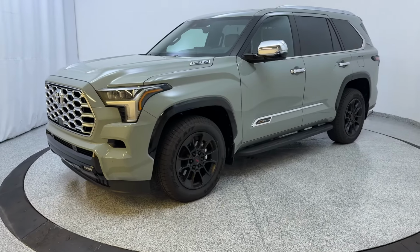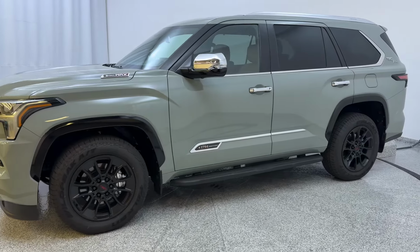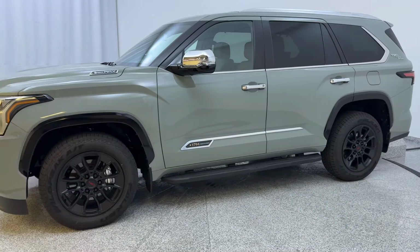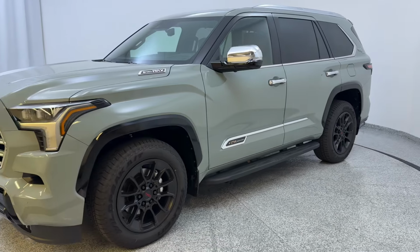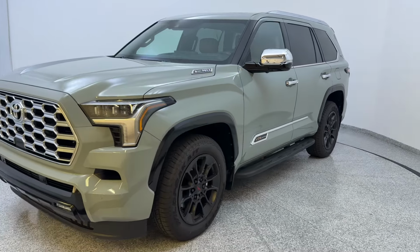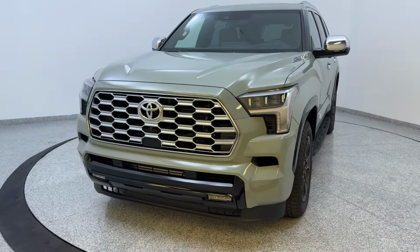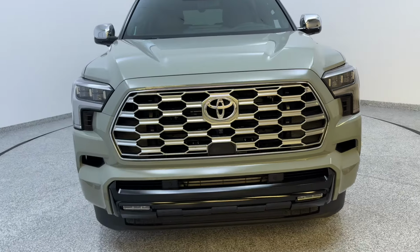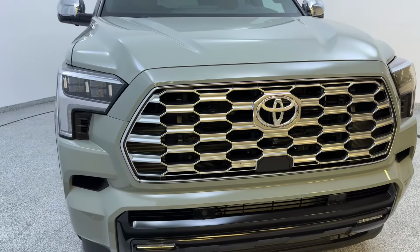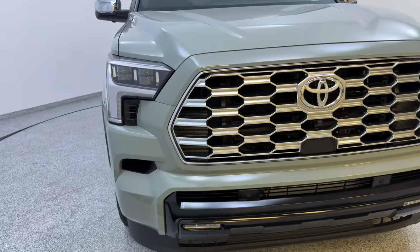I'm not going to do a super comprehensive review where I'm going over all the buttons and everything else on it, but just kind of highlighting the looks and some of the more basic features. Styling on this car is really aggressive compared to the old one. A lot more boxy, obviously using some of that Toyota Tundra design language there. But the grille is just absolutely massive, definitely taking some inspiration from the Lexus-sized grills.